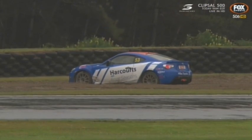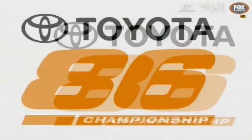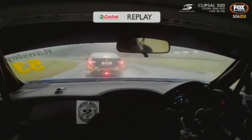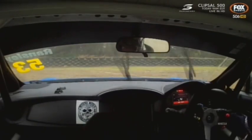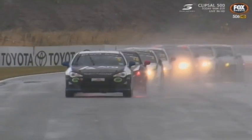Ransley's out. The 53 Harcourt's car will bring out the safety car yet again in these atrocious conditions. And the drivers can catch a breath for a moment. Here's a look at Ransley going out. Again, the southern loop captures another car into the jaws of that gravel trap. Ransley just getting a little too wide there. And again, aquaplaning out of this race. So Scott will have to build again.